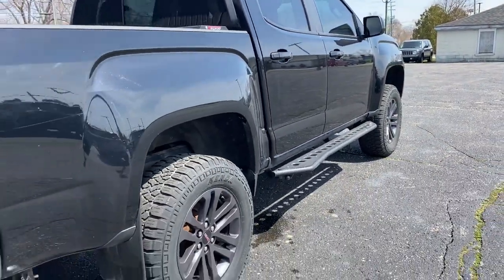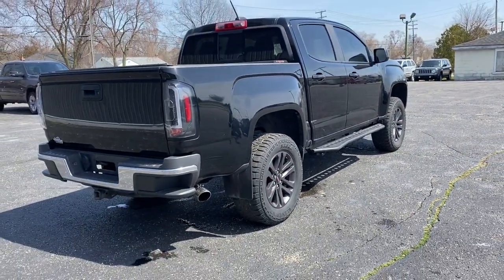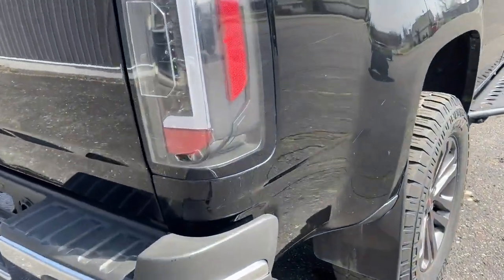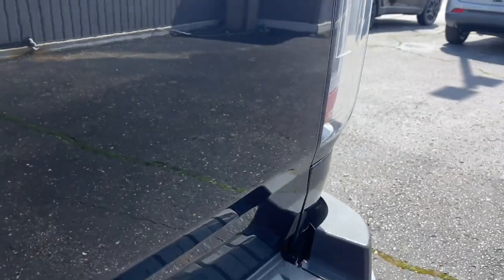Midsize convenience makes this pickup your go-to in a wide range of settings, and its modern, well-equipped cabin ensures that you're comfortable and connected wherever the road may lead.